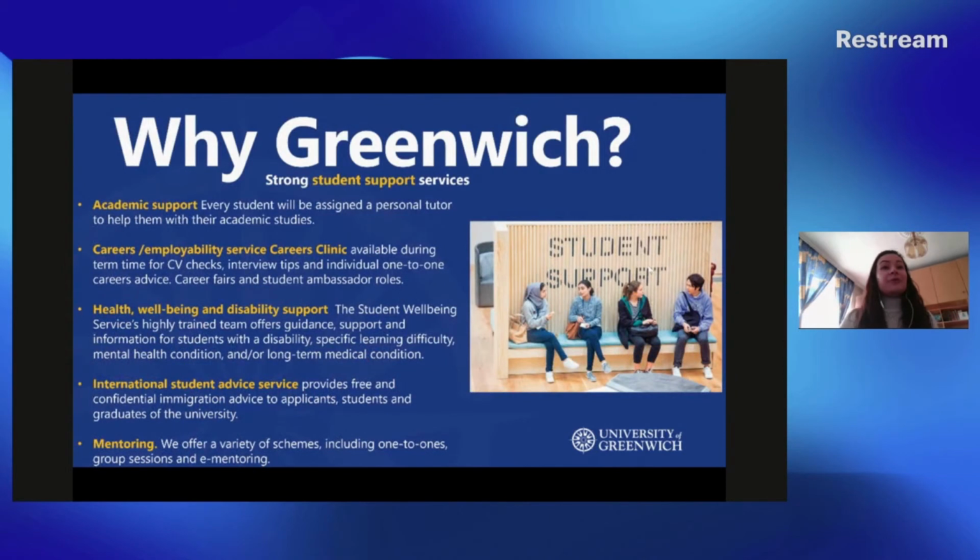Also, we have strong student support services. Ever since you joined the university, you will be assigned a personal tutor, who will be your first point of contact for any problems or questions that you might have. The personal tutors will also help you with any academic study problems. We also have the career employability services, also called Career Clinic.